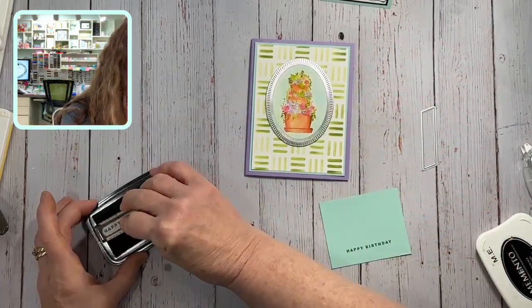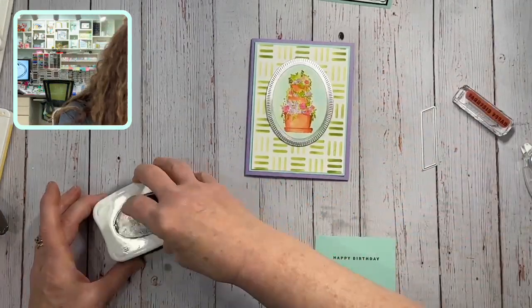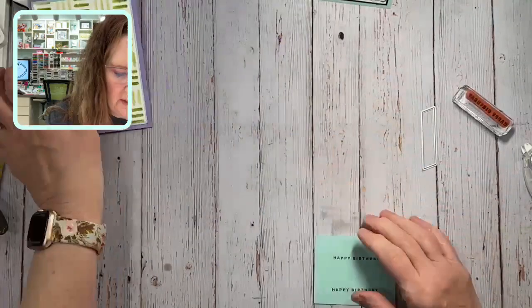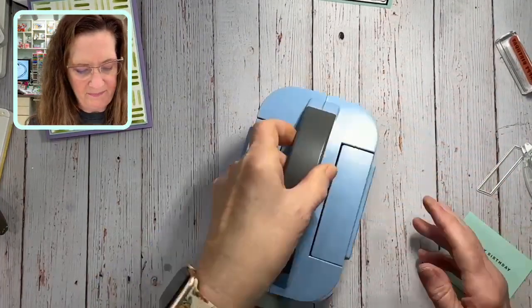I'm going to actually stamp this twice because I'm going to use this on my next card that I'm going to show you. And I love it. So we need to die cut this. So let me bring in my little baby.